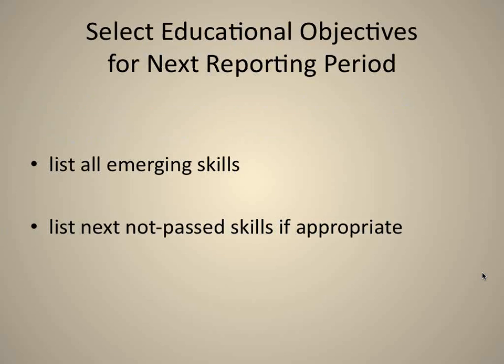The next step in the process, with the assessment having been done, is to figure out what we are going to do in the next reporting period, which is where the programs are organized to require an assessment every 3 months or every semester or every year. It's quite variable. But for a program that is going to reassess in 3 months, you would list all the emerging skills, because those you'd obviously want to work on, and list skills that were not passed if you think that you can make some progress in that area during that reporting period. So this is your to-do list.